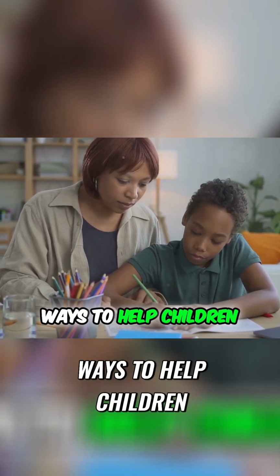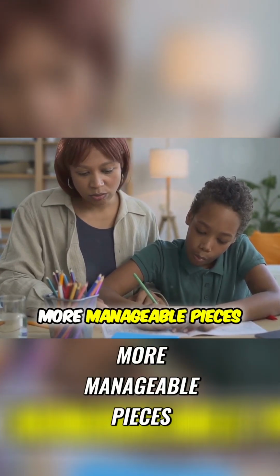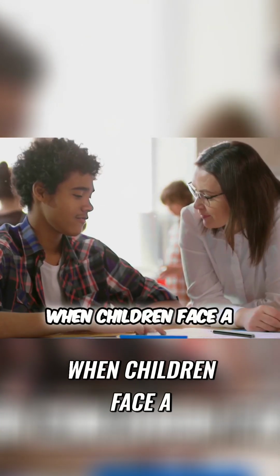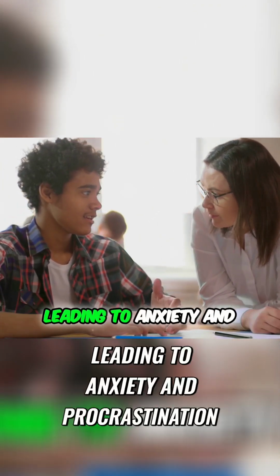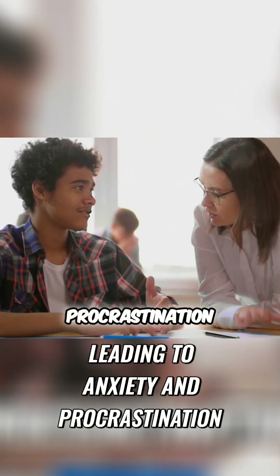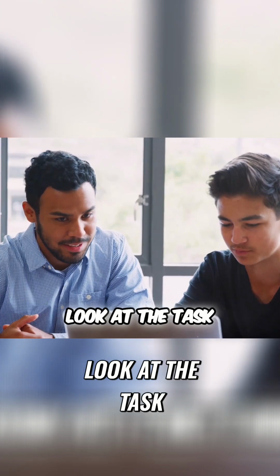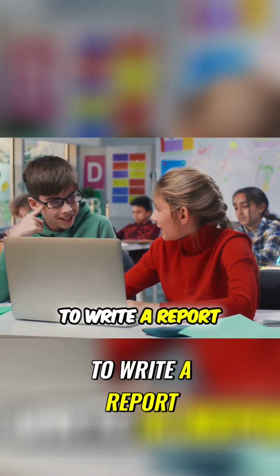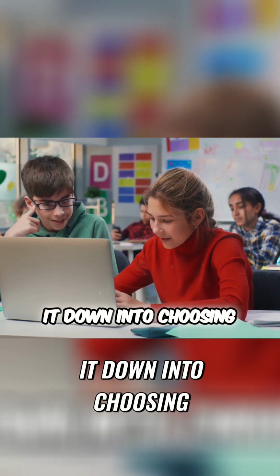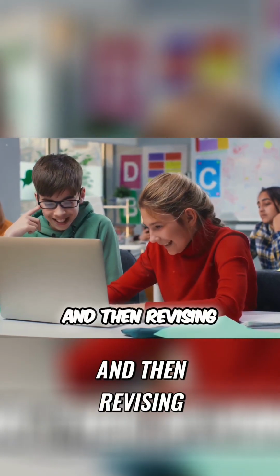One of the best ways to help children manage their learning tasks is by breaking down larger tasks into smaller, more manageable pieces. When children face a big project or complex subject, they can easily feel overwhelmed, leading to anxiety and procrastination. To prevent this, encourage them to take a step back and look at the task as a series of smaller steps. For example, if a child needs to write a report, guide them to break it down into choosing a topic, researching, creating an outline, writing a draft, and then revising.